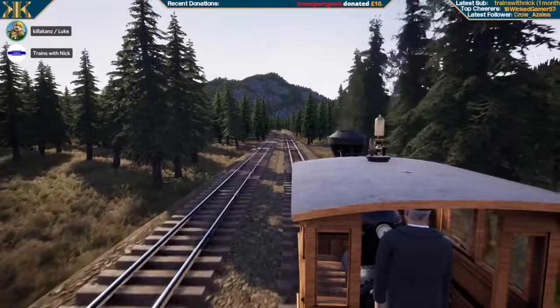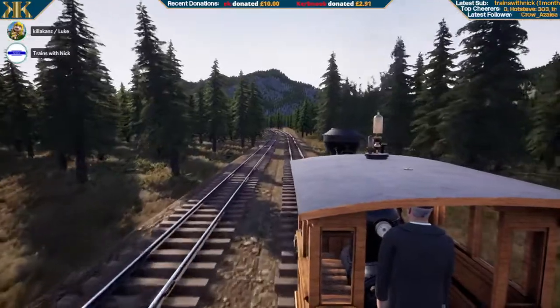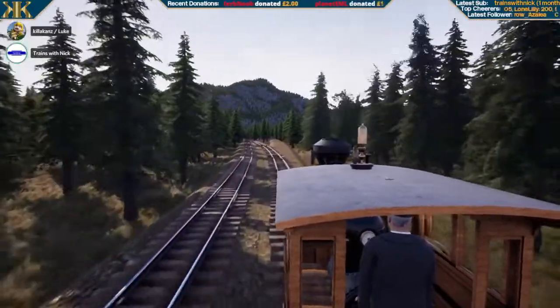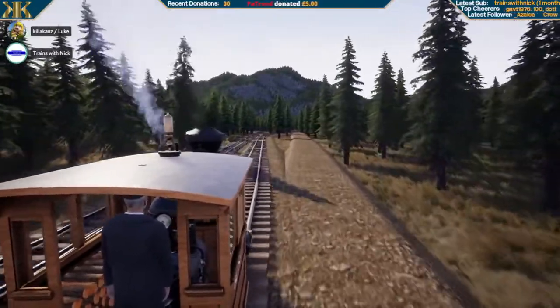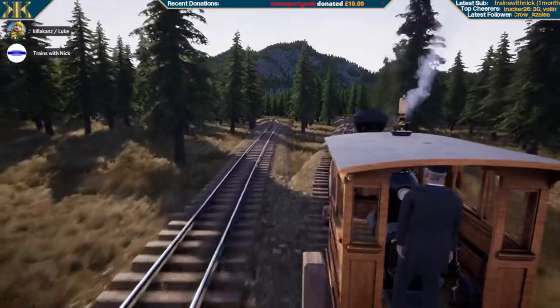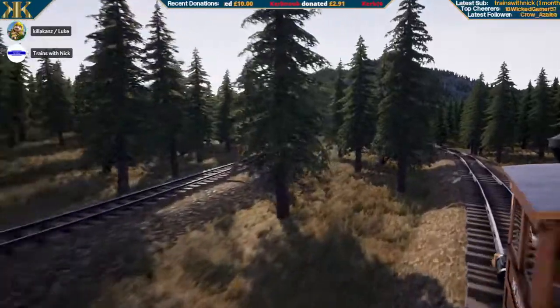So has the track layout changed much ahead? Are we very different at the sawmill from last time, or is it roughly the same? No, the sawmill hasn't changed. As you can see coming ahead, there is groundwork to straighten this sort of loop out, but other than that, the route here is as it was before. However, we may get an opportunity to take the left track, which has changed significantly.